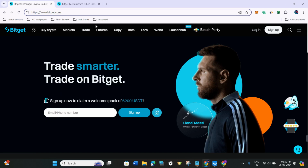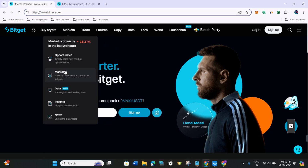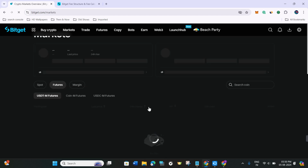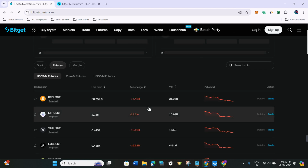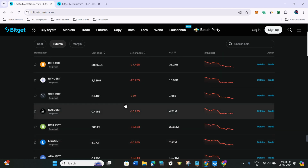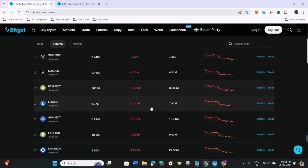So first things first, Bitget supports a wide array of coins. If you hover over to Markets and click on Markets, you will be able to see the list of all of the coins that you want to purchase on Bitget. Whether you are looking to buy or trade major coins like Bitcoin or Ethereum, or you are interested in altcoins and meme coins, Bitget likely has what you are searching for. With their extensive liquidity, you can be sure you are getting the best prices with really tight spreads.